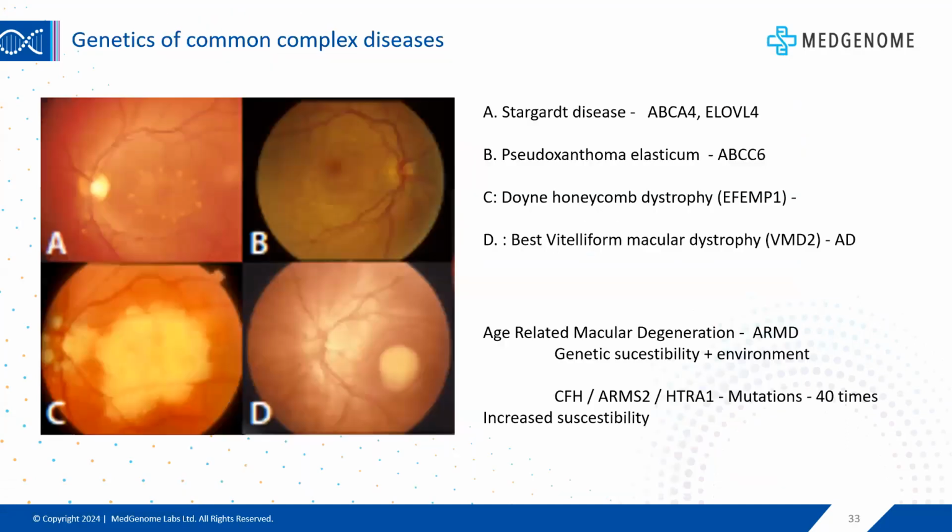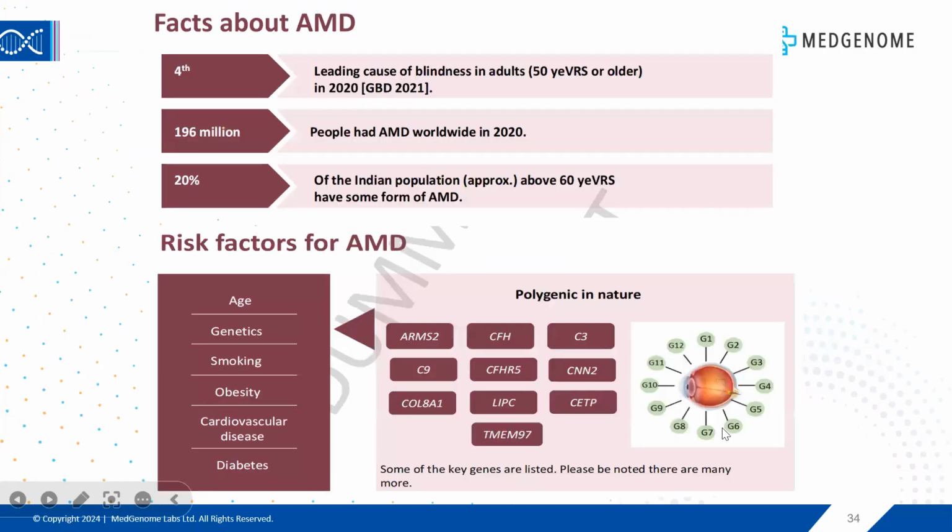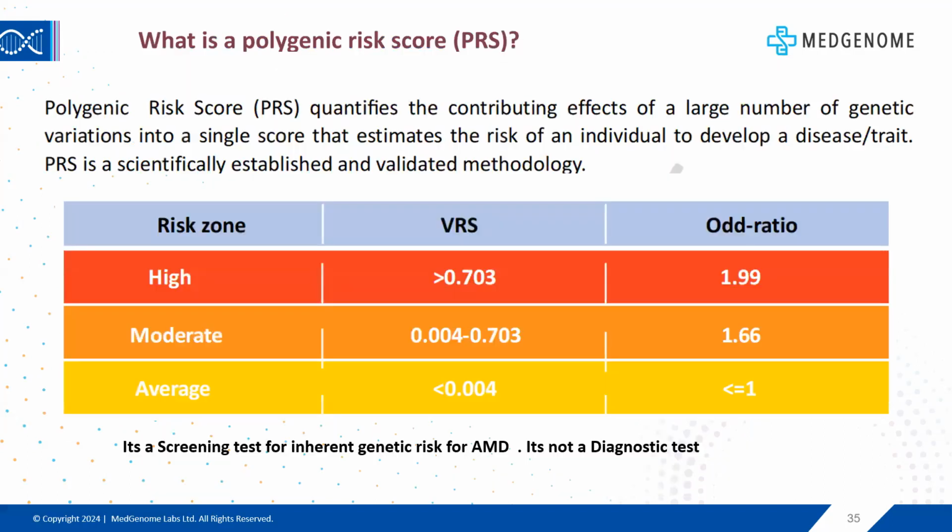So AMD is another common complex disorder. For this kind of disorder, regular genetic testing is not going to be useful because AMD is polygenic. It is not a monogenic condition. Multiple gene polymorphisms cumulatively, along with environmental factors such as comorbidities and smoking, will lead to your AMD manifestations. So to look at AMD, we have a test called polygenic risk score.